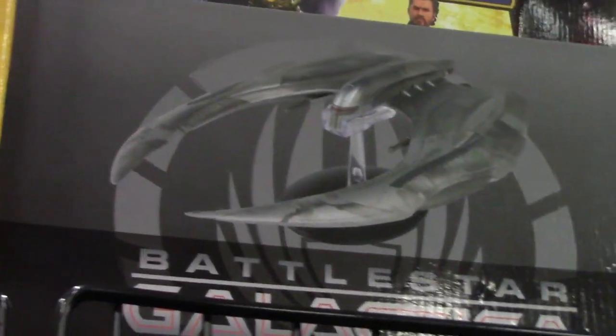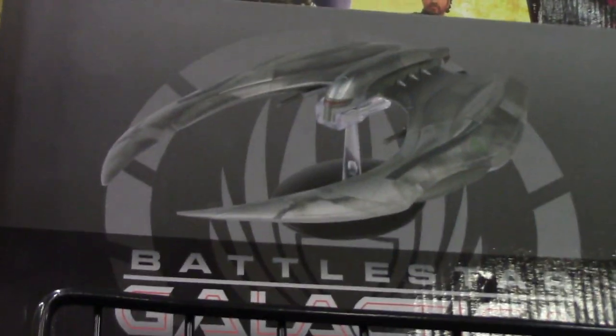There we go, better, less glow. Not necessarily this Cylon Raider, but I want a Viper, actually. So yeah, that's what I'm really, really looking for.